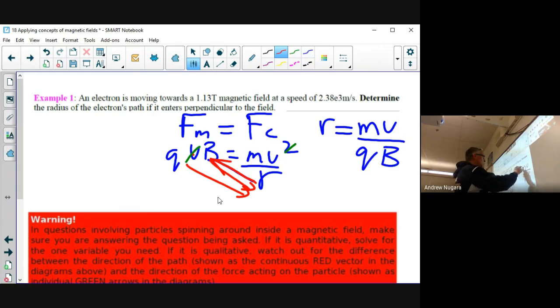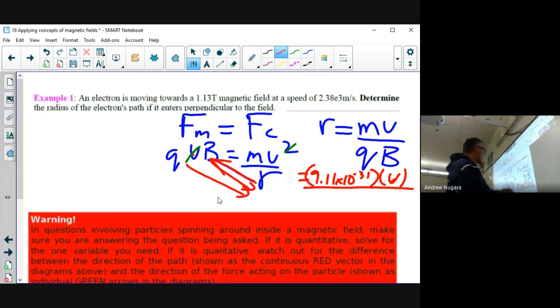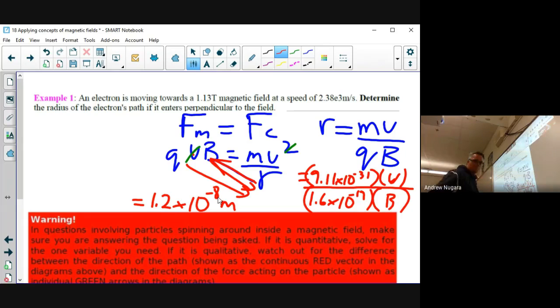Well, actually, we'll go through it. It's an electron, so the mass of an electron is 9.11 times 10 to the negative 31. The velocity is given to you. The charge of an electron is 0.6 times 10 to the negative 19. And B is given to you. Plug them all in, and you end up getting an answer of 1.2 times 10 to the negative 8 meters. So that's the radius of an electron going through this magnetic field at that speed.